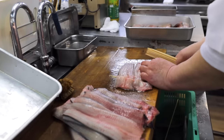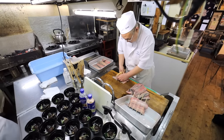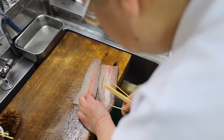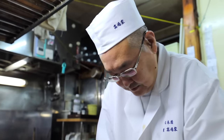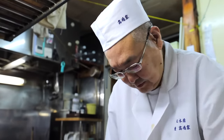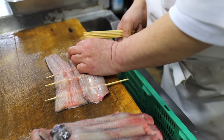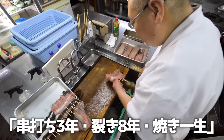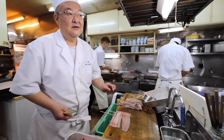Nice, the filleted unagi are finally skewered and ready to be charcoal grilled. The chef skewers the unagi so quickly and efficiently that it seems effortless, but apparently it's a skill that can only be mastered over time, as the skewer must precisely thread the middle of the stiff unagi fillet between the outer skin and the meat. There's even a known saying in Japan amongst unagi chefs, 3 years to master skewers, 8 years to master filleting, and to master grilling takes a lifetime.